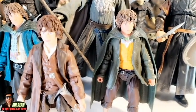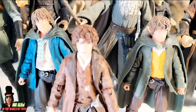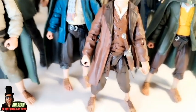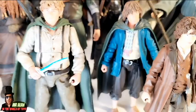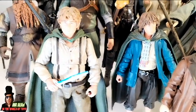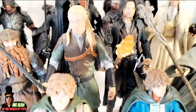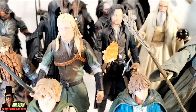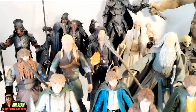The recently new addition, Merry and Pippin. The one and the only Frodo, my friends. These figures are super detailed and super accurate. Samwise Gamgee, Legolas, Gimli, and also Aragorn. This collection is freaking awesome.